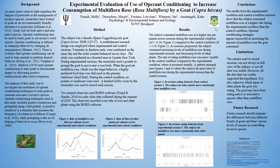During experimental sessions, the goat was prompted with a pointer to move towards a bush of Multiflora rose, which is the target invasive species. When the goat consumed the Multiflora rose, it was reinforced with a highly preferred food item, and this highly preferred food item served as the primary reinforcer. During control condition sessions, no pointer or reinforcer were used, and the goat was free to consume any vegetation available to it in the forested area. A GoPro headset was worn by the researcher, and that was used to record each session.